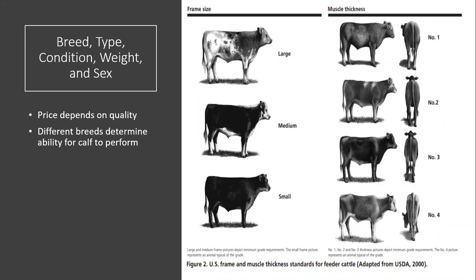And I've put a picture here for you. You hear many times, if you look at market reports, you might see that they were large frame number one, or large to medium frame number one and number twos. That's what it's referring to, right here on this chart. Our higher priced calves are going to be those medium to large frame number one and number two calves, specifically the number ones. And as you can see on the frame size, the large calves are going to have a larger frame.